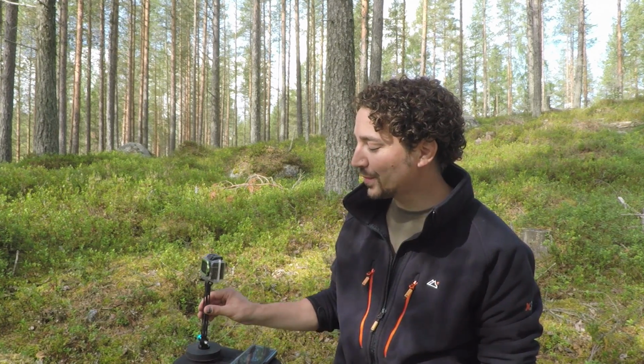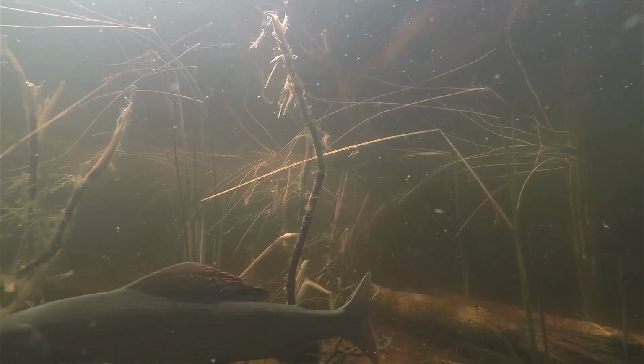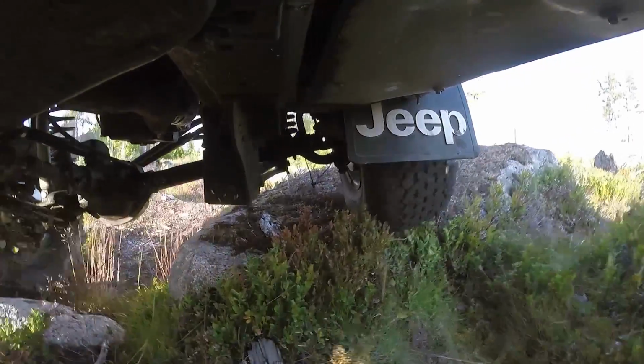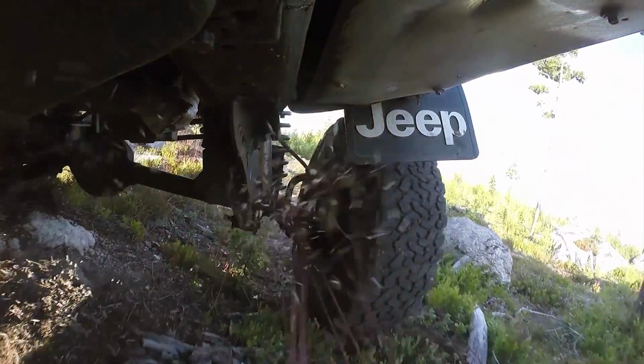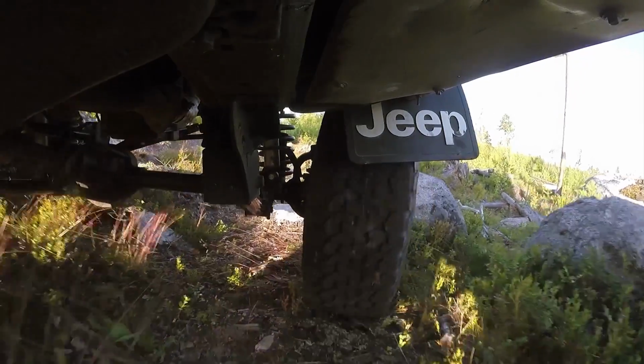Now this camera is a backup camera. I use it for underwater shots when I'm ice fishing, for example, in the winter. It's useful for going under the ice and giving perspective, and under the ice is a lot warmer than above the ice in the winter, so that's good. And it's also useful for this magnet mount, so I can stick it underneath my Jeep for my other channel. If I'm doing off-roading videos, I want to give perspective, I want to show the kind of rocks I'm crawling over and the obstacles I'm tackling. It just gives a bit of dynamic on moving around if you have a metal object.